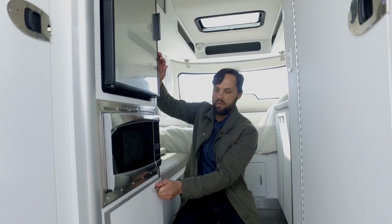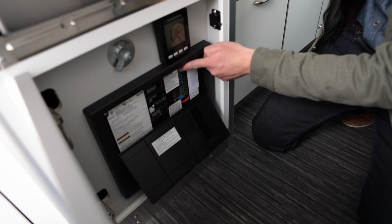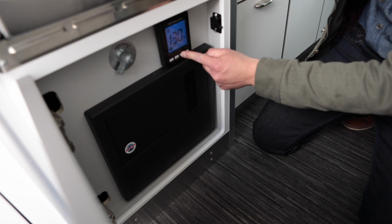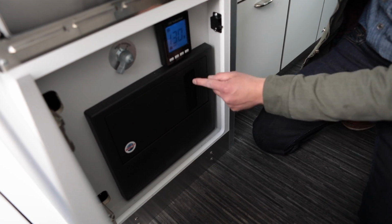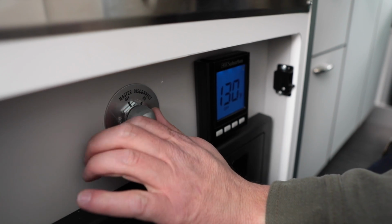Below the microwave, there's access to get to your fuses and breakers, and also your water heater controls. So you could control the LP water heater, continuous flow, right off here, your temperature, etc. And there's a manual battery disconnect in this compartment as well.